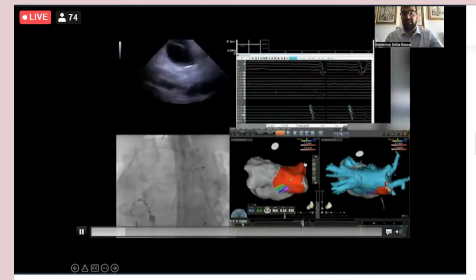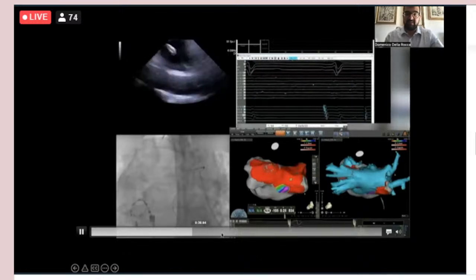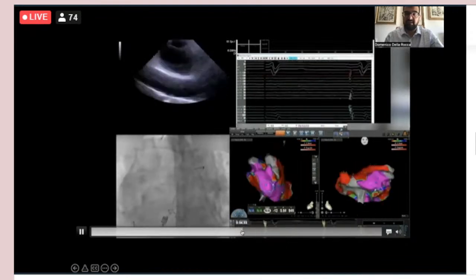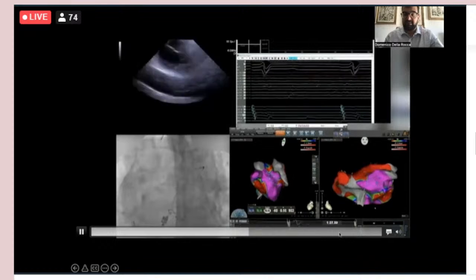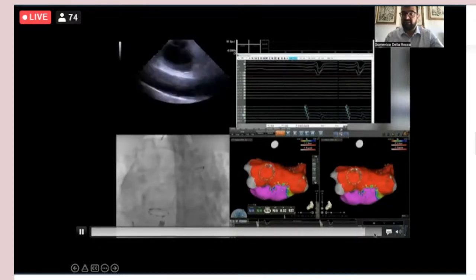As you can see here, right veins were isolated, posterior wall isolated, left veins isolated. This is the floor, it was untouched, posterolateral wall, and this is the final result.